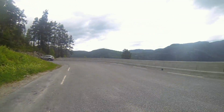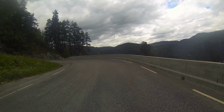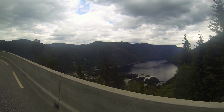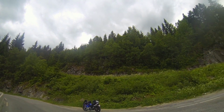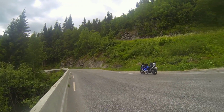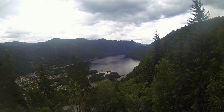Well, ladies and gents, just come down some phenomenal roads. I didn't hear the GoPro beep, so I don't know whether you've caught any of those switchbacks I've just been down. Just started coming down the mountain all the way around here. There's about 8 or 9 different hairpins.